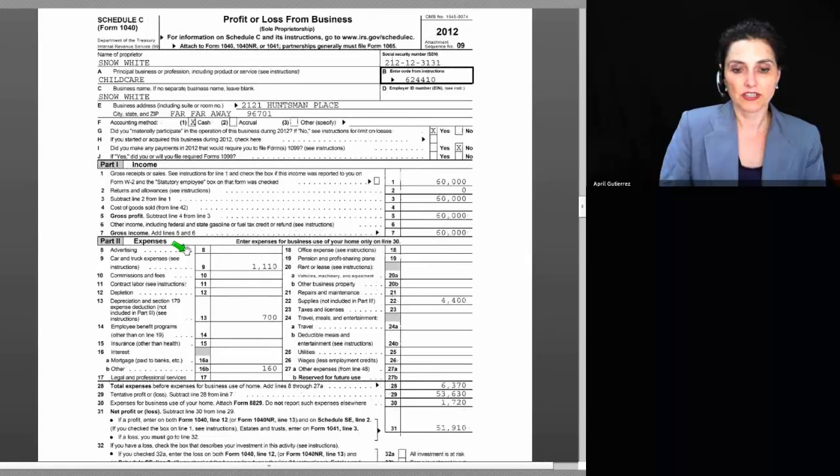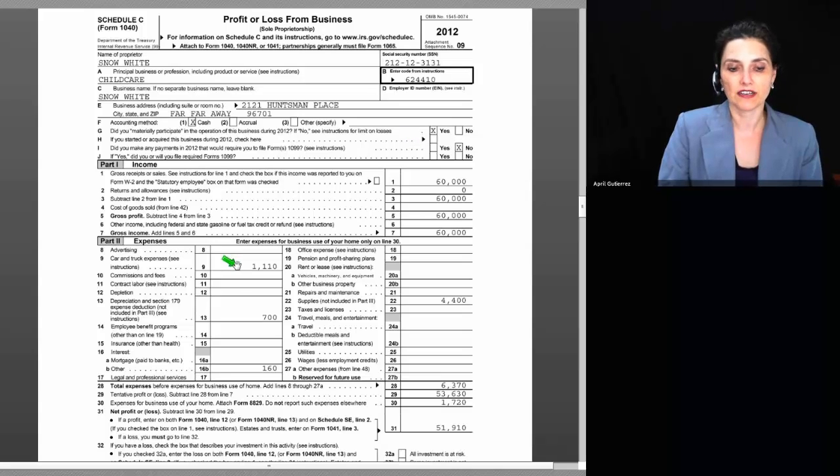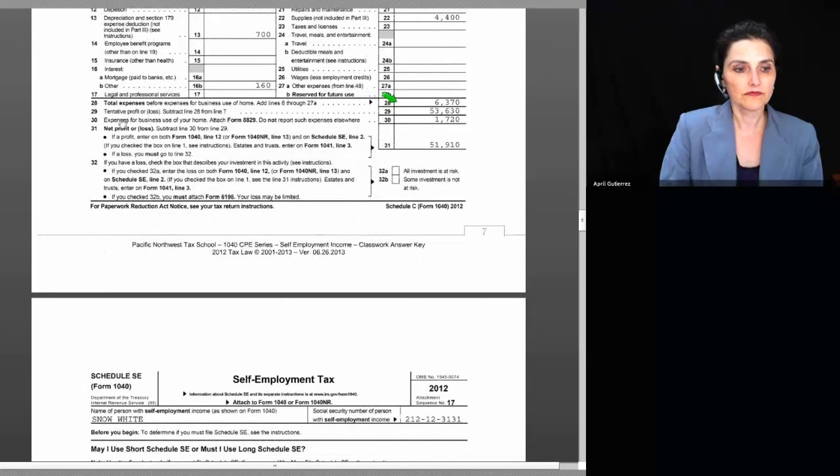Here is Snow White's Schedule C. We can see that we've entered the gross receipts at $60,000. In the upper section, we've indicated her accounting method is cash, that she materially participated in her business, and we're saying no, she wasn't required to issue any 1099 miscellaneouses this year. Her car and truck expense is entered at $1,110. Depreciation is entered at $700. The car loan interest is $160, and the cost of food and other supplies for the children, their toys, is $4,400. Now you can see that we've totaled up all of those expenses on line 28.